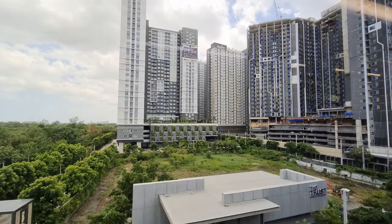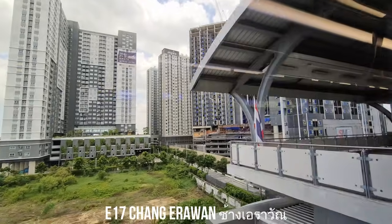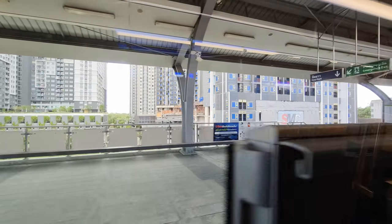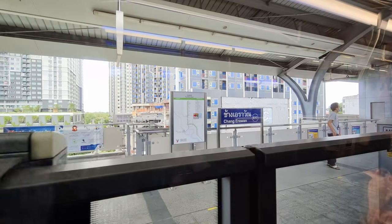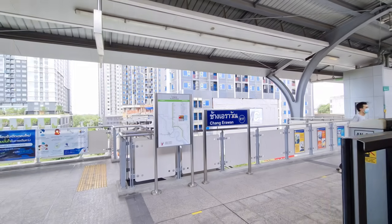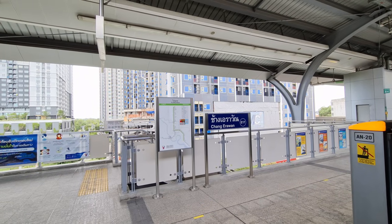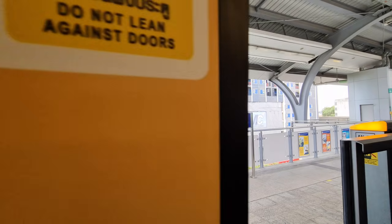You see a lot here, you can see a lot of constructions going on, and as always where there are new stations and new extensions of transport lines, there is construction. So this is the Chang Erawan station, and from here this is the station that you can take if you want to go to the Erawan Museum, which is the big elephant which I will show you, and the station number is E17.